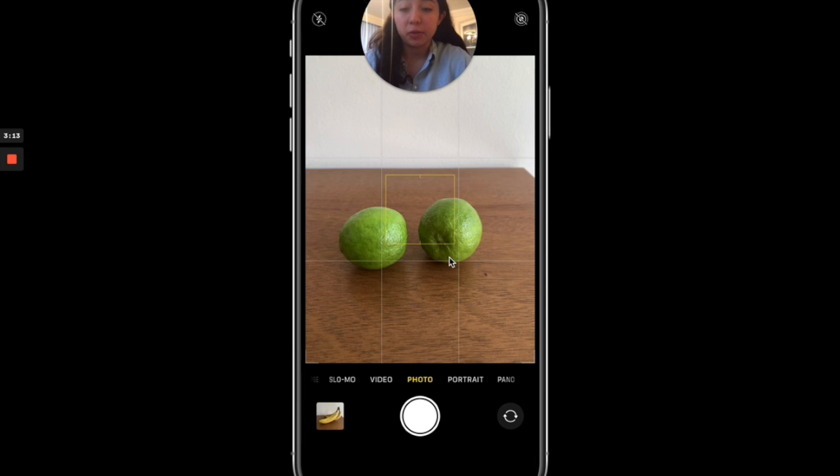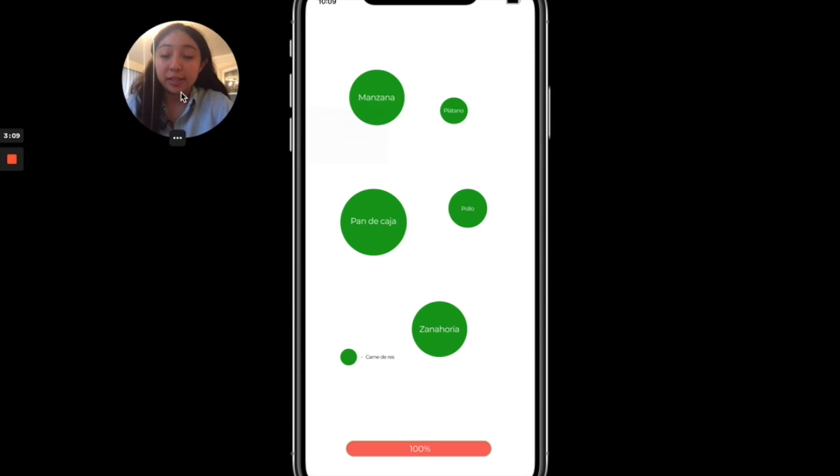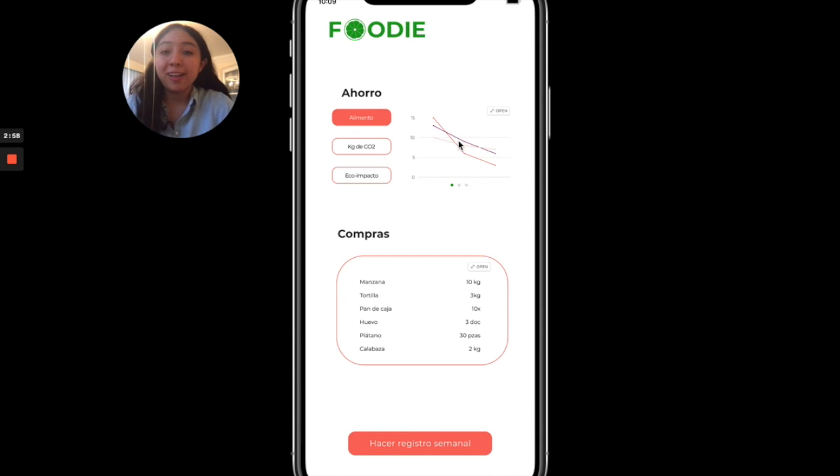So if we go for the first one, we will have to snap a picture and Foodie will detect what kinds of foods we are dealing with. It will create a nice diagram like this one, and that is 100% of our registration, right? So afterwards, we will see our home screen.